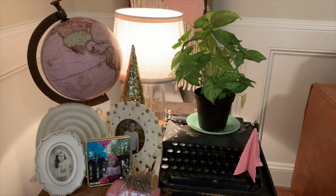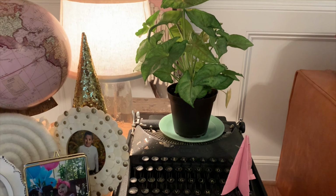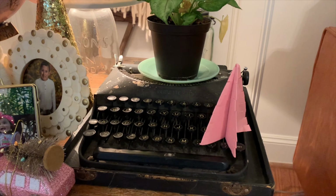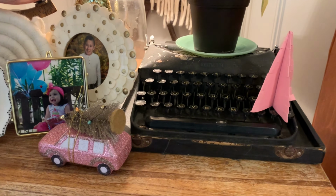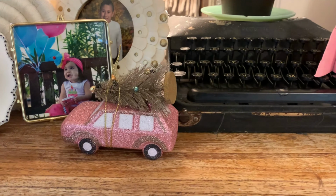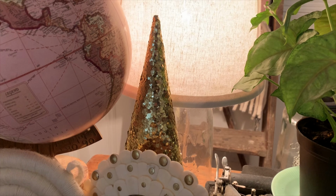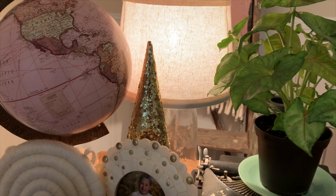So here on our side table, I added a few sprinkles in of Christmas. I have this paper tree that my daughter made a few years back. And this is the only new item that I added, this ornament from Walmart. It was very inexpensive and I'm obsessed with the pink car. And then right behind the pictures is a glitter tree that I purchased from Dollar Tree a couple years back.